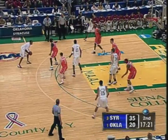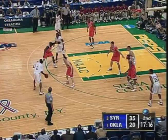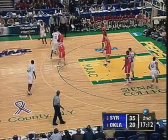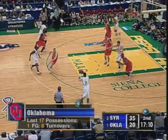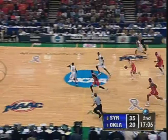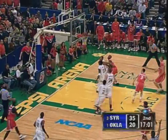Syracuse team so young, so talented. Anthony, a freshman. McNamara, a freshman. Warren, a junior. Now a raw baseline cut off. They turn it over. McNamara with numbers. In the corner, Dwayne fires.